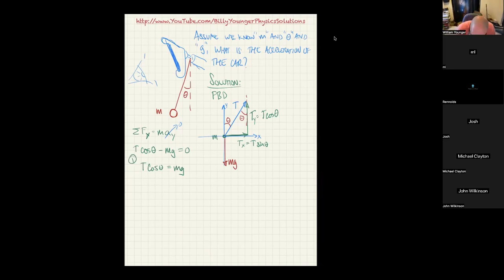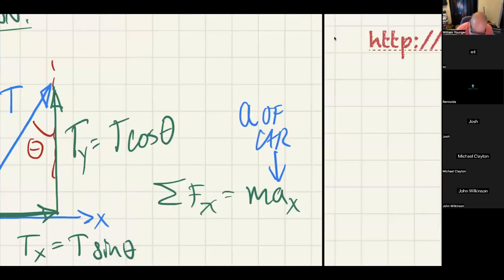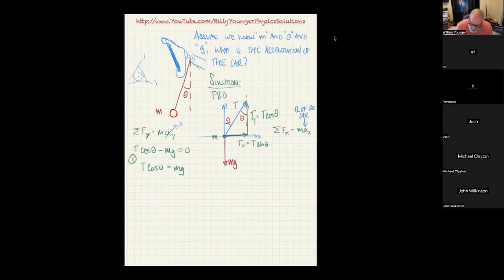Now I'm going to take the summation of the forces in the x direction equals mass times acceleration in the x direction. And I'm going to remind you that this is the acceleration A of the car. Okay, so that's just the acceleration of the car, which we're going to use. Now, in this case, I really only have a force to the right. So I'm going to write T sine theta is equal to MA, and that's going to be called equation two.